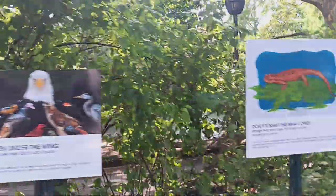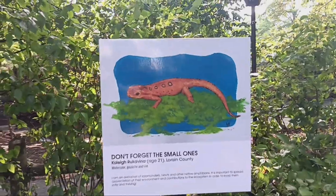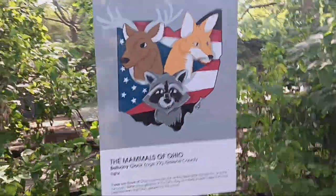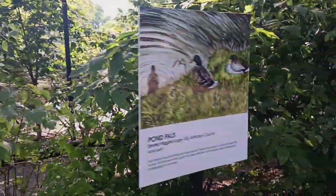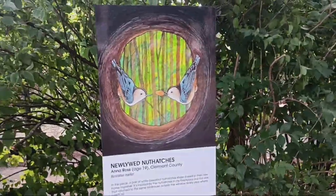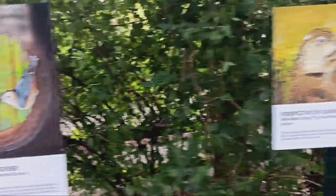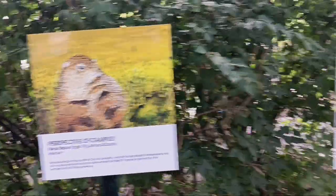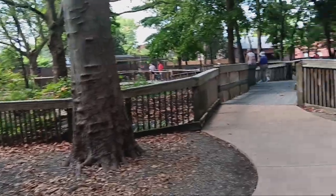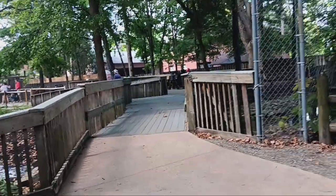Signs here basically tell you about some of our native birds and actually some salamanders, where they're at, mammals of Ohio. Newlywed nuthatches. Walk over here and we'll look at some of the live birds over here.